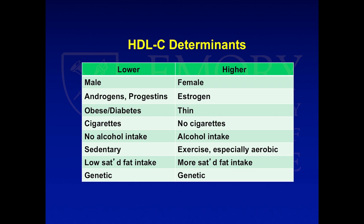But as you can see there on the right side, a woman who's thin, no cigarettes, has a little bit of alcohol intake, she's exercising, and she is going to have a higher HDL. If she has a little more saturated fat, that actually might help her HDL, but we wouldn't encourage that. And of course, she may have some genetic propensity. The major determinant probably for most of us is obesity. And then secondly is going to be exercise, and aerobic exercise will especially increase your HDL.